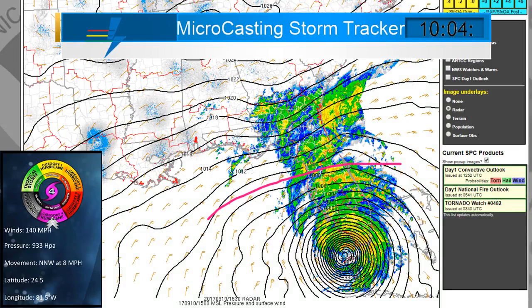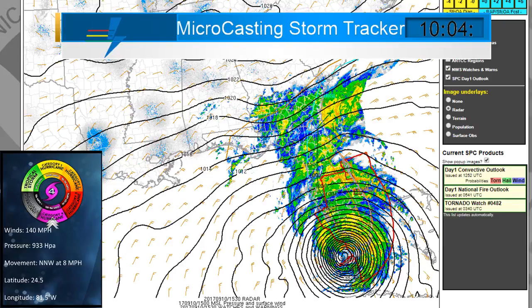And here's the SPC's Day 1 outlook and the Weather Service's watches and warnings regarding the system. So first of all, we see this giant tornado watch that includes quite a bit of Florida. Quite a bit of Florida. The hurricane looks like Sri Lanka.